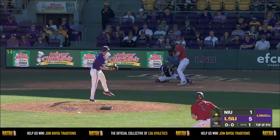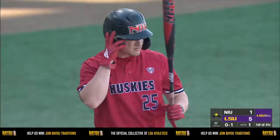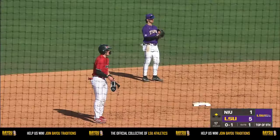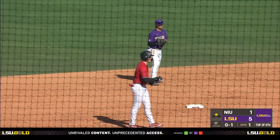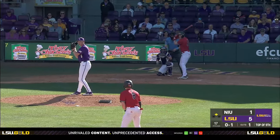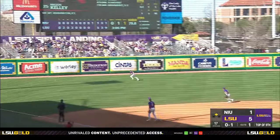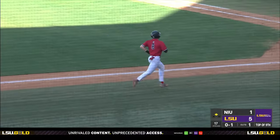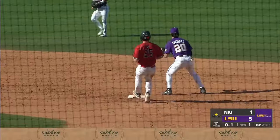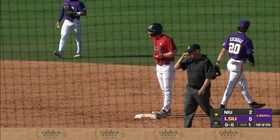Mason Kelly now comes to the plate with a runner at second base. Lohr delivers a first pitch strike, 0-1. Now we'll see Justin Lohr work with a little bit of trouble here after giving up the first run of the game to the Huskies. Runner at second, still just one out. The 0-1. This one a base hit down the line in left field. That'll score another run. Summerhill easily in to score. Back-to-back RBI doubles. This one off the bat of Kelly. And now it's a 5-2 ball game.